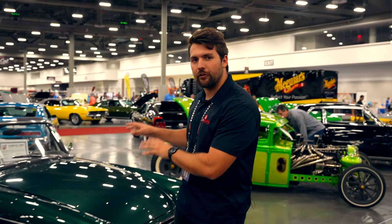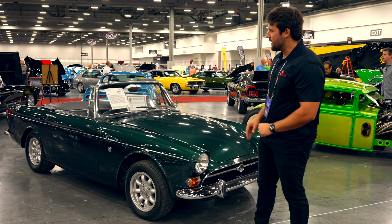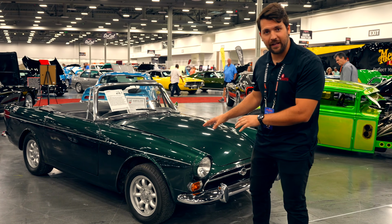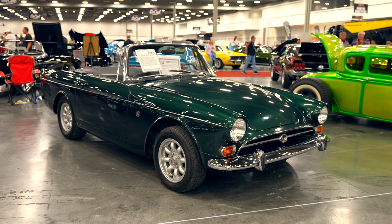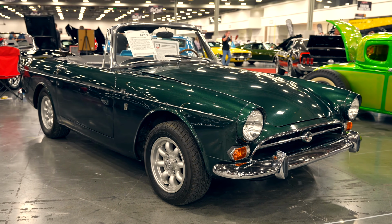And today we're going to be looking at this absolutely gorgeous green 1966 Sunbeam Tiger. Now, what if I told you that this car actually has Shelby history? Which is not something that everybody knows about this, but I've got a whole load of info for you guys in this video, so let's start breaking it down.